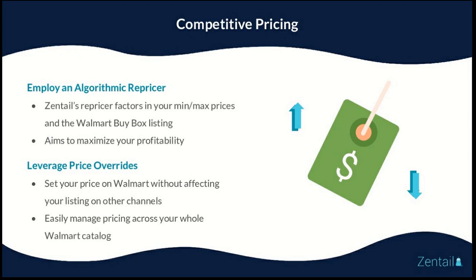You could choose to use our repricer, or you could have universal pricing across your catalog for each channel. And you have the power and the flexibility to have channel-specific pricing within Zentail. We understand that sellers may have different costs per channel, or that maybe they may want to set up a sale for a specific period of time. So all that's available through Zentail's user interface, as well as import and export for some bulk actions.